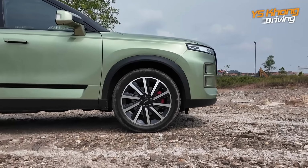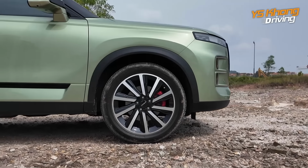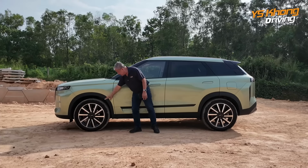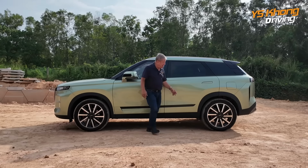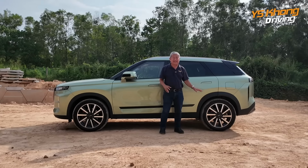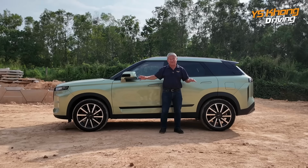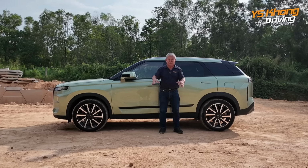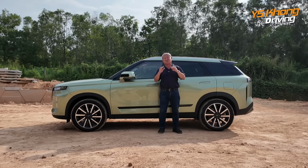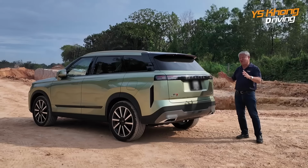19-inch wheels give the vehicle good proportions, and at the front you have MacPherson struts and ventilated discs with large calipers, and at the rear you have a solid disc and also a multi-link suspension. So this type of suspension setup, which is independent for all 4 wheels, are the ingredients for a car that handles well.